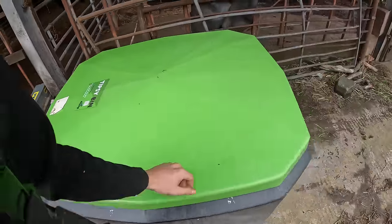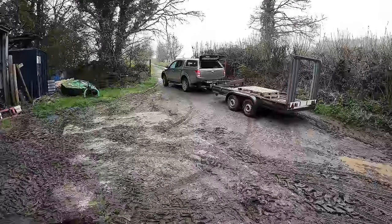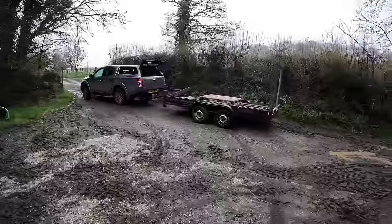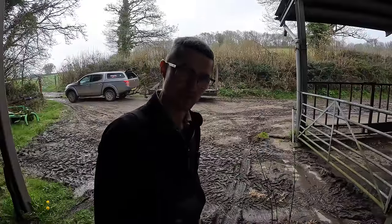It's got the lock on the front and there's a couple of bolts on the back to stop the back coming off, which is good. One final job is to take this trailer off, because I don't want to take that home with me. The heavens have opened again. Get ready for a reversing masterclass.